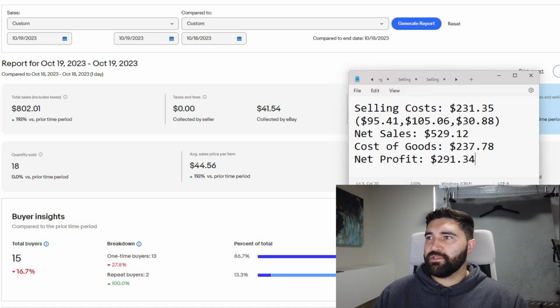The selling costs were $231.35. The breakdown for that is $95.41 in eBay final value fees, $105.06 in shipping labels, and $30.88 in promoted listing fees. This is probably my highest promoted listing fees of the month, and I'm not going to complain about it. I'm actually happy about it. That means that I'm getting tons of sales from promoted listings. On this day, 12 of my 18 sales came via promoted listings, and like I said, this is going to be a high profit day, so I am super happy to pay those fees to get the extra sales.